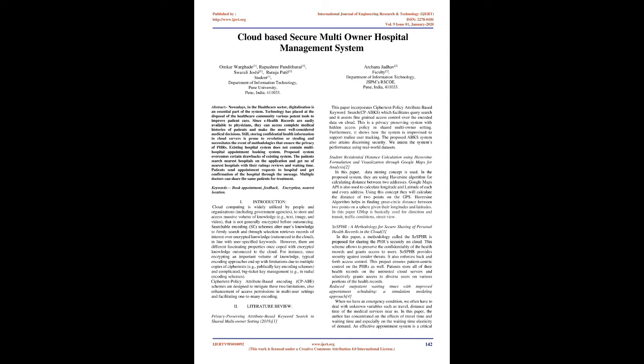Introduction. Cloud computing is widely utilized by people and organizations, including government agencies, to store and access massive volumes of knowledge, e.g., text, image, and video, that is not generally encrypted before outsourcing. Searchable encryption, SE, schemes allow users to securely search and selectively retrieve records of interest over encrypted data outsourced to the cloud, in line with user-specified keywords.